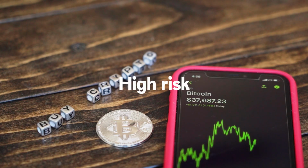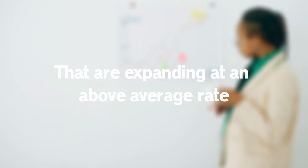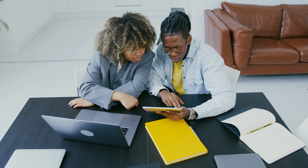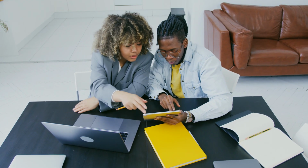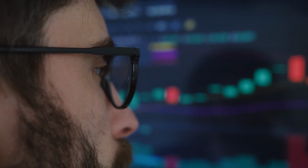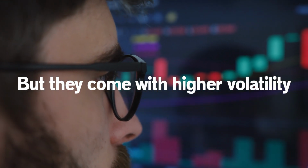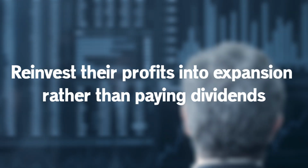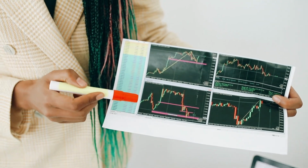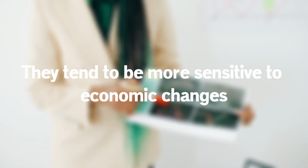Growth stocks. High risk, high reward. Growth stocks are shares in companies that are expanding at an above-average rate. Companies like Tesla and Nvidia fall into this category because of their rapid innovation and increasing market demand. The appeal of growth stocks is their potential for significant gains, but they come with higher volatility. Unlike blue chip stocks, these companies often reinvest their profits into expansion rather than paying dividends. A 2023 Barron's report highlighted that while growth stocks have soared in recent years, they tend to be more sensitive to economic changes.